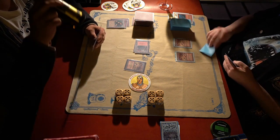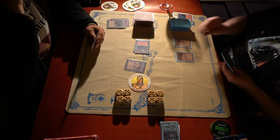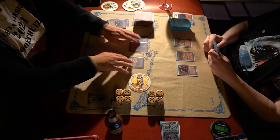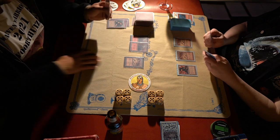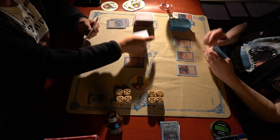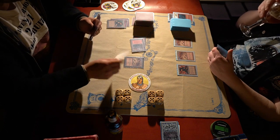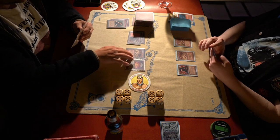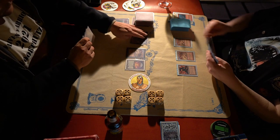So an interesting choice here to animate the Mishra's Factory. There we see a Mishra's Factory on the side here of Åland. So I guess that kind of maybe shows that Wilfred has enough lands in hand that he's willing to put his land at risk there with that attack. There we see a Chaos Orb, but we don't see a land drop. Interesting.